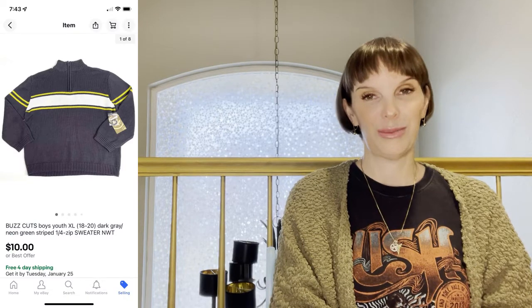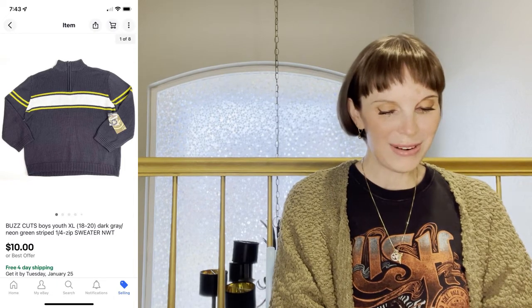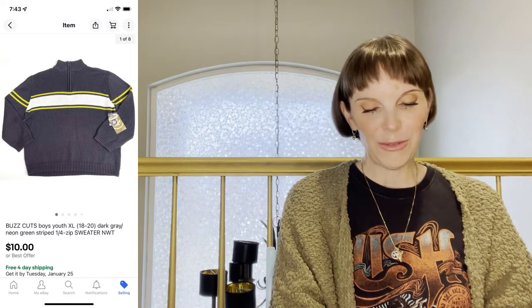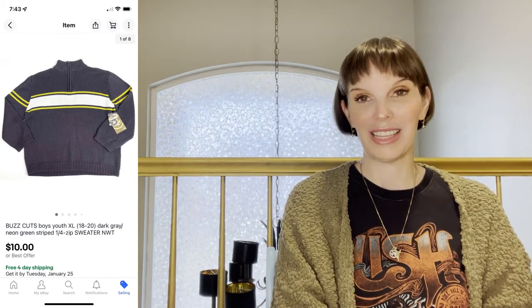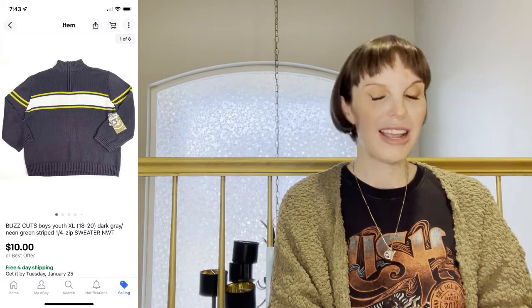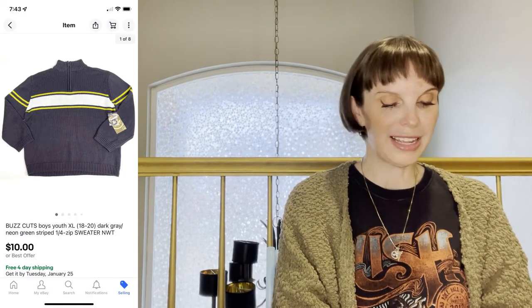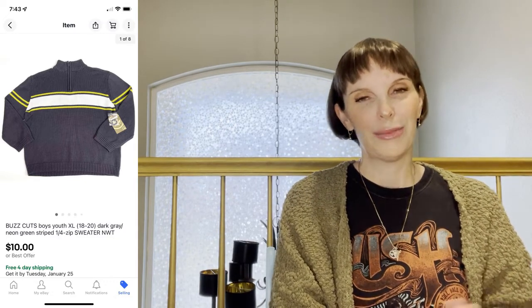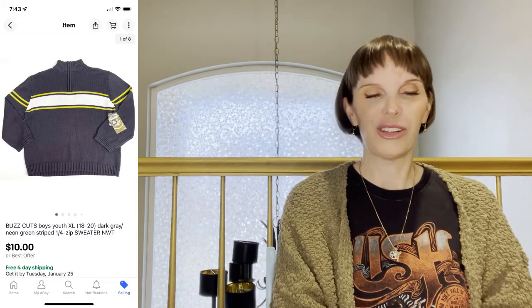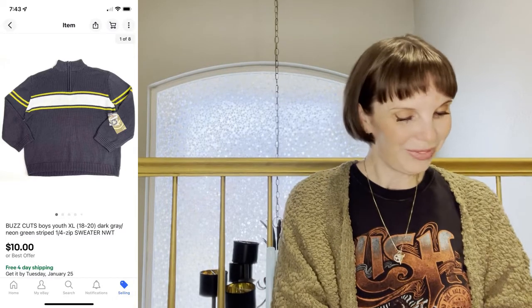Next up is a Buzz Cuts youth sweater, and I don't know how this got in the cart at the Goodwill. It sold for $10, and we paid $1.41. The truth is, I actually remember picking this up and thinking, oh, this is kind of a nice sweater, and then looking at it and realizing that I think it's a Walmart brand. And I probably intended to put it back in the bins, and then it probably accidentally stayed in our cart. But it sold relatively quickly. We didn't really make a lot of money on it. It's not something I would pick up again, but whatever.